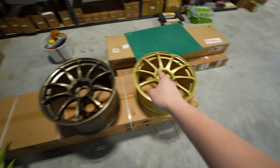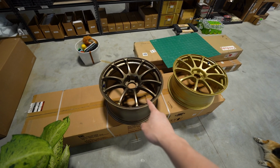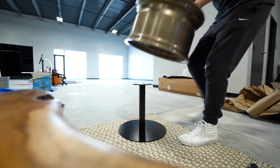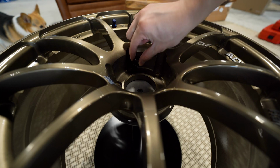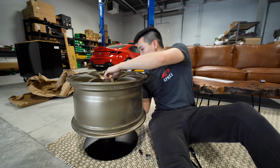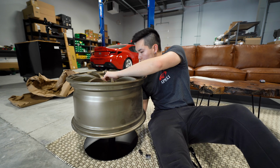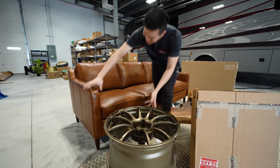I've got a gold and bronze Advan at our disposal, but I think the bronze is gonna look best with our setup. Plus you guys voted for the bronze, so that's what we're gonna go with. I ended up picking up some lug bolts that we can just drop into here to secure it into place. The plate that sits on the top of the stand actually has all of the holes labeled, so you know exactly which ones to use depending on your wheel.